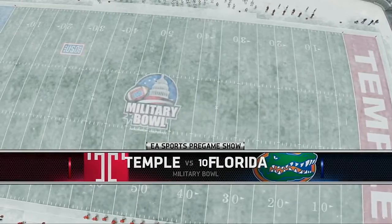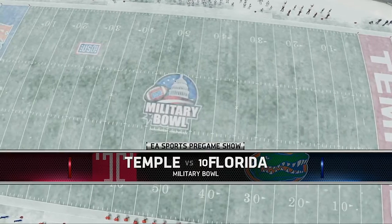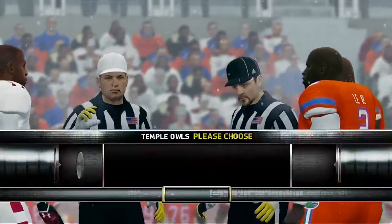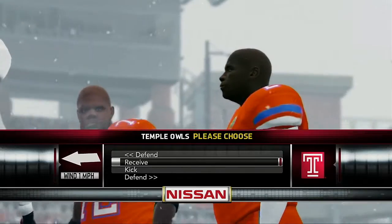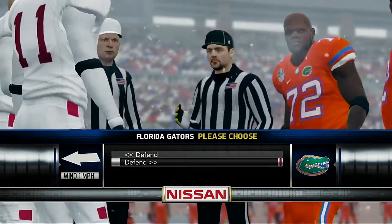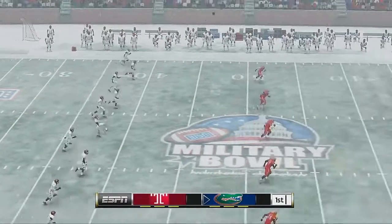Welcome to Neutral Site Action, and we're just about ready for kickoff. This coin toss presented by Nissan, innovation that excites. Temple is lined up for the opening kickoff, so here we go.